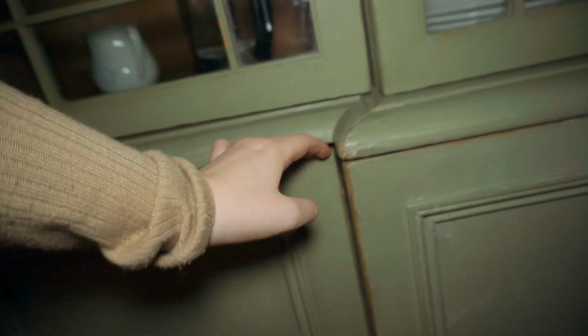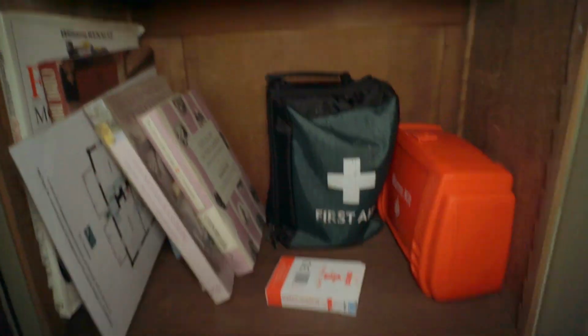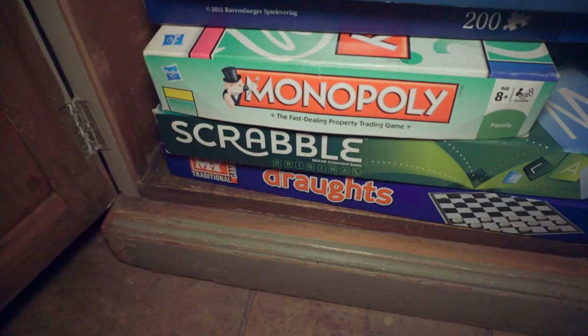Whilst Glenn is building the fire over there, I've just discovered that this door opens. And we've got some books and some board games in here. Definitely be cracking these out tonight. How are you getting on there, Glenn? Doing good.